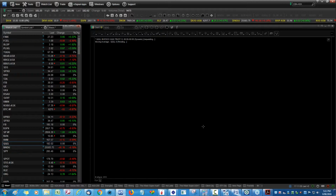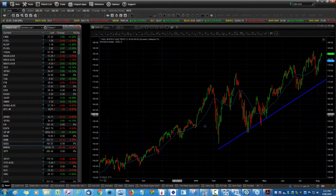QQQ, I don't really look at it, but it's the tech index, and we're well aware that tech has had this massive rally and continues to lead US markets. The strongest sectors are tech and consumer discretionary. It's been like this for now months, but there's leadership which is about to change hands. We'll get there.